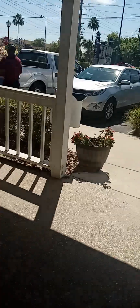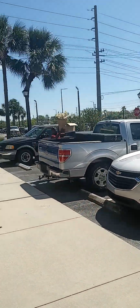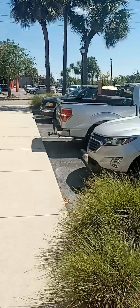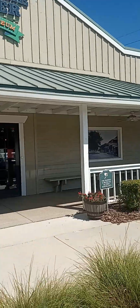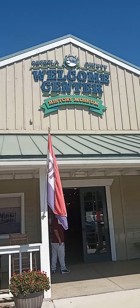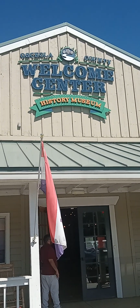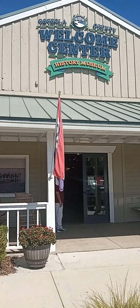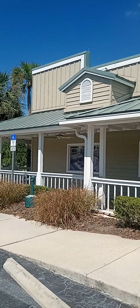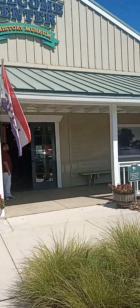I'm going to get a quick picture of the front so everybody can see what it looks like from the front. Here we go. Here you go. Osceola County Welcome Center, History Museum. That was the whole front. That's the whole building that we just went inside and outside of.